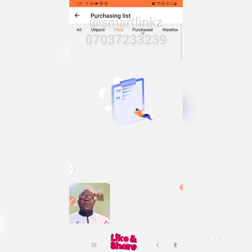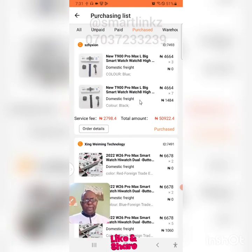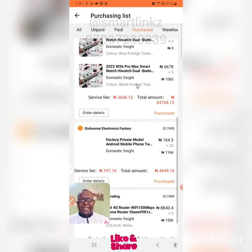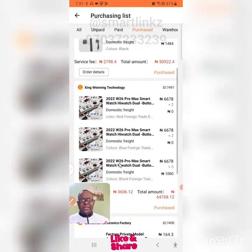Now, you go to the next menu. It's going to show the items that have been purchased. Because once you've paid for it, Echanmall will purchase it for you. So once Echanmall has purchased it for you, it's going to show here in this menu all the items that have been purchased. So for me, it's all the items I've purchased. Okay? Everything.